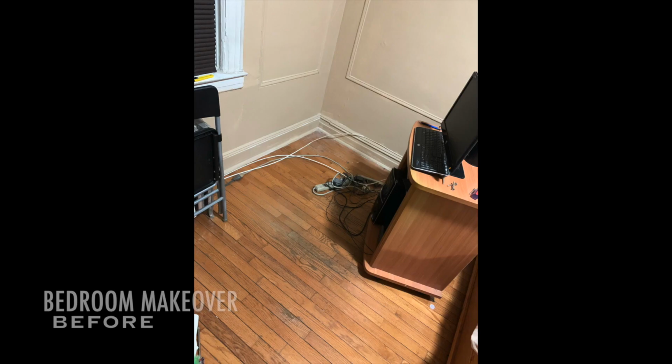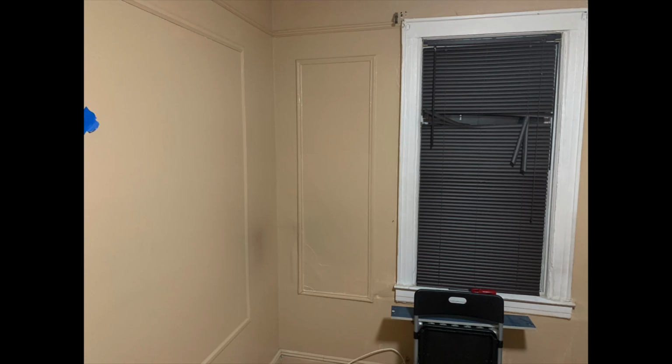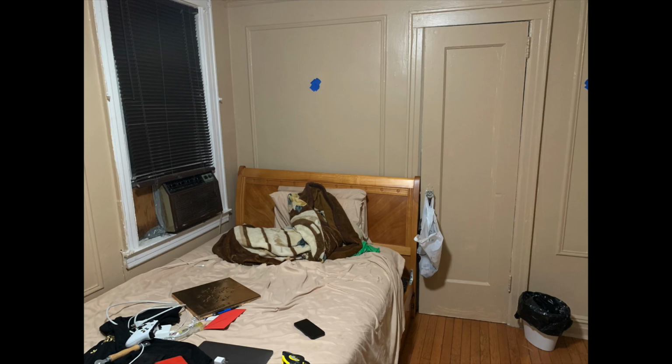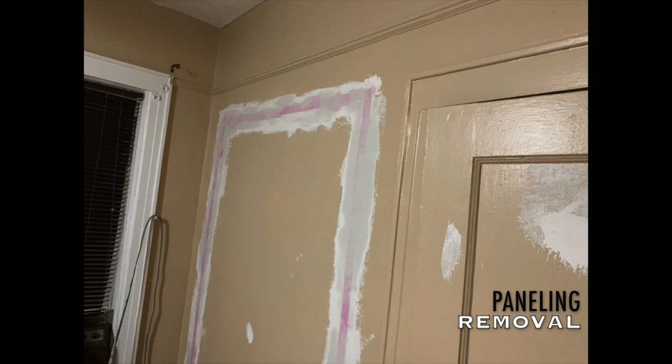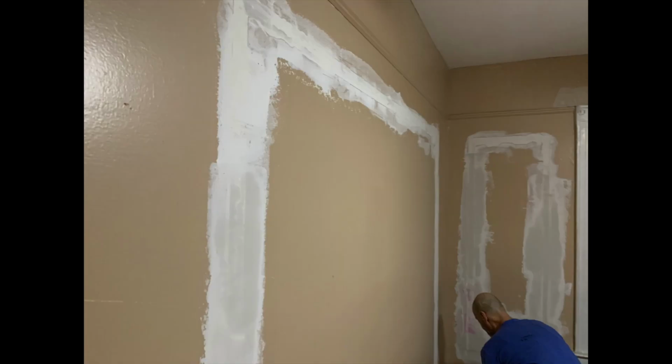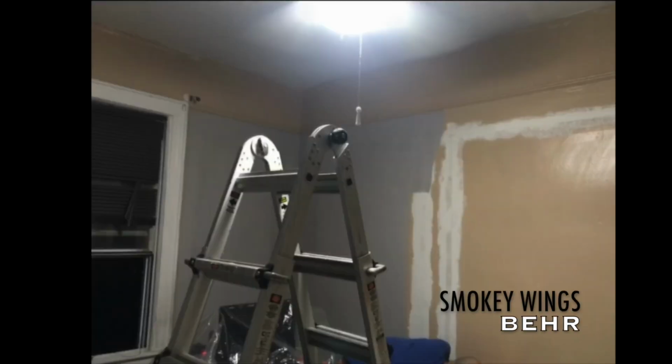The first thing is what the room looked like before. Here are some pictures. The first order of business was to remove this paneling, which was all over the room. And shout outs to Tony, he did a great job removing the panels. As for the color of the room, we decided on Smoky Wings by Behr.